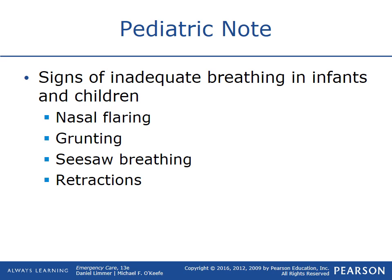Grunting, as they're breathing, they kind of grunt, you hear a little noise, and that's not normal. Most breathing that's normal is quiet. Seesaw breathing is another thing that you might see in an infant, where their diaphragm and their chest move opposite each other.